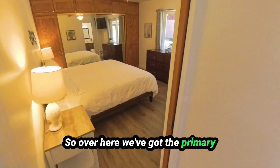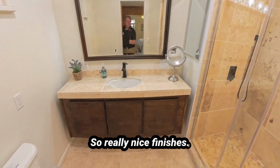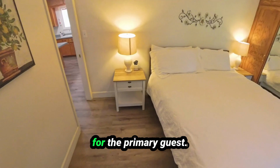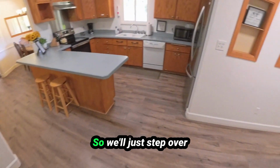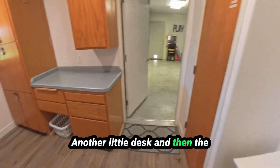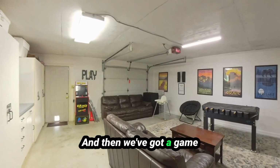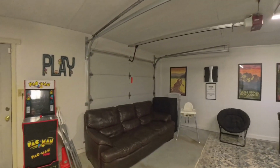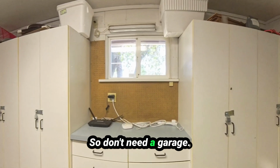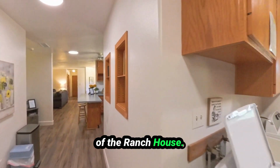So over here, we've got the primary bedroom. Again, king size bed and full bath, which has been remodeled. So really nice finishes, tile, terracotta tile floor, and very comfortable for the primary guest. So we'll just step over here, and we've got another little desk, and then the laundry area with some cabinets and a table for folding clothes. And then we've got a game room. So a foosball table, vintage arcade game, and just a nice, comfortable place to hang out. So don't need a garage. We can use this space as a game room. So that's the interior of the ranch house.